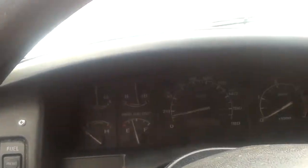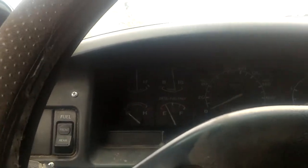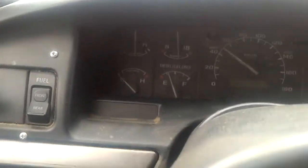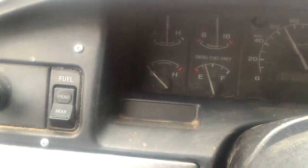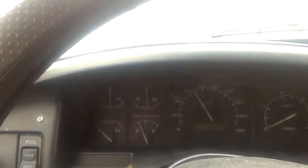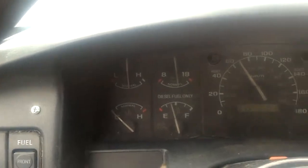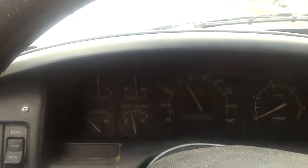I'm going to jump onto the highway here as soon as I get a nice clear spot, because I don't like jumping in front of people. That's doing okay. Especially at idle, it sounds horrible.